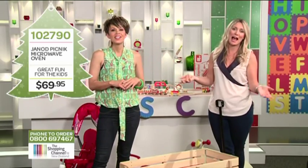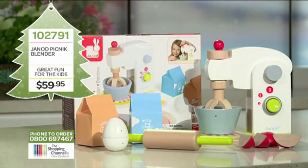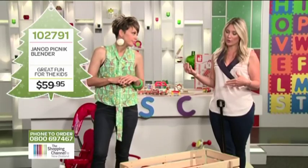Okay, so how much then is the microwave oven? Because it's item number 102790. How much is it? $69.95. Now, the Jane Odd Picnic Blender, I quite like this one. It's great for the budding culinary expert in the house and also for just tuning in your own skills as a parent as well. This item number is 102791. It's only $59.95.